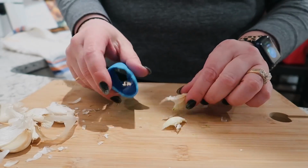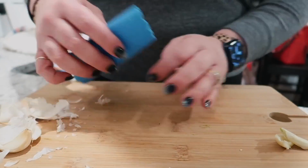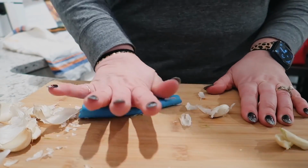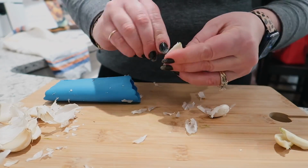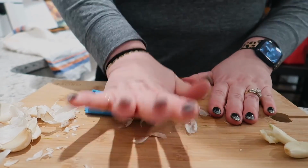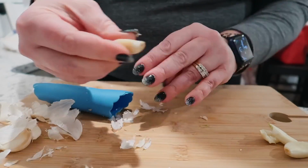So some of you guys have asked me about this little garlic peeler before. It's just like a little rubber tube that I got on Amazon, and it works really well to peel garlic. I have seen people put cloves of garlic in a jar and shake it up and the peels come off. I've tried that several times and it's never worked for me, but maybe I'm just doing it wrong. I have no idea. So anyway, I'm gonna tediously peel about 12 cloves of garlic, and then I'll show you how we put this together.